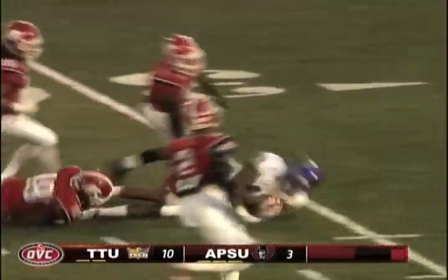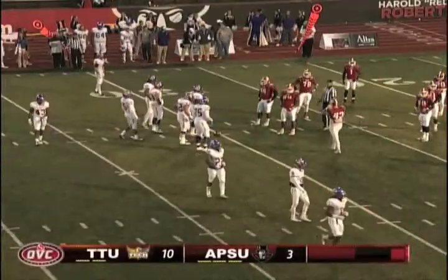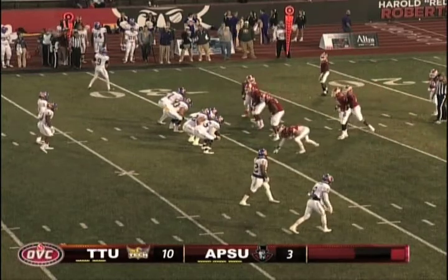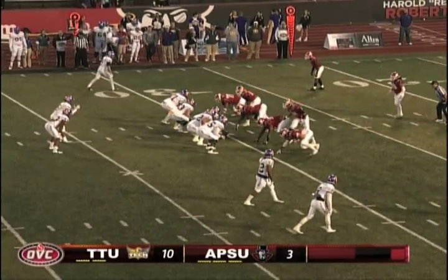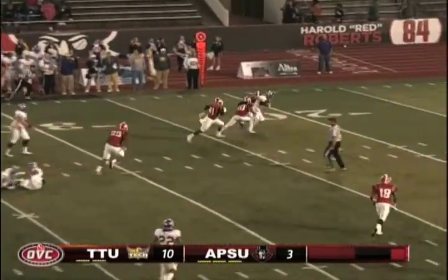That was McKinney again. He's the one who got them the first down just a few plays ago on that misdirection to the right. Just had plenty of room running down the left side. Austin Peay just unable to contain the speed of Tennessee Tech. That comes down to the big man up front, closing the gaps as Darian Stone drops back to pass, has a man open. That's Matthews.